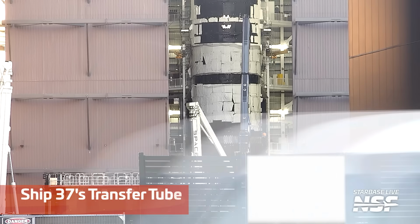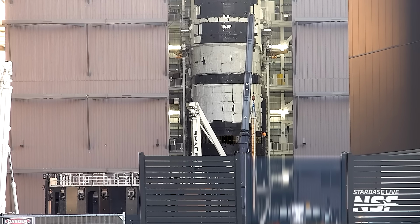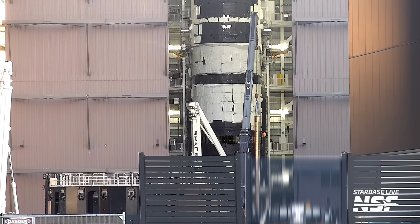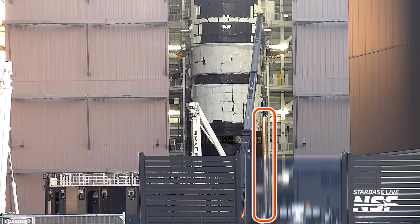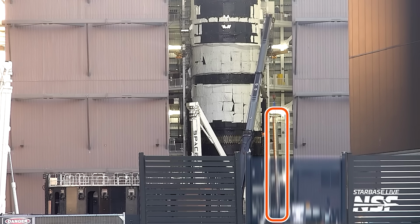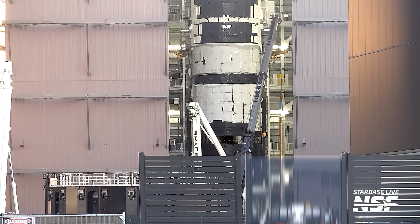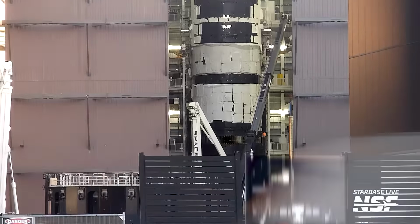Moving now to the other prototypes at the production site, we can report that Ship 37 stacking is continuing in Giga Bay 2. A barrel section rolled into Giga Bay 2 during the week, and also its transfer tubes were installed over the course of the week as well. Ship 37 still has some time until it will become the star of the show, but with the current pace of the program, it's not ruled out that it might be a candidate for the first ship catch, depending on how the next few flights go.